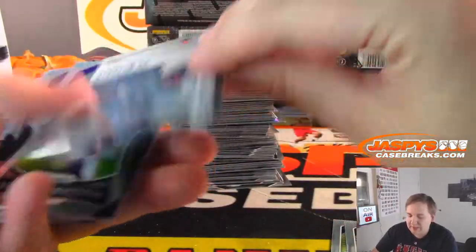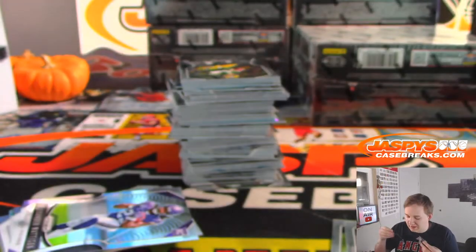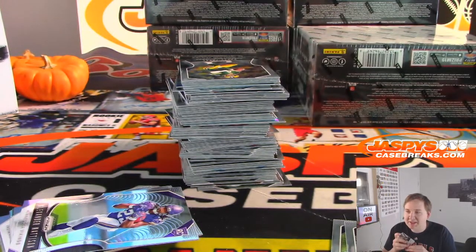Clinton Portis to 199. Wow, DK Metcalf, nice, for the Seahawks. Nice, DK Metcalf, Seahawks, Dominic, that one. One of the receivers Eagles passed on, DK Metcalf.